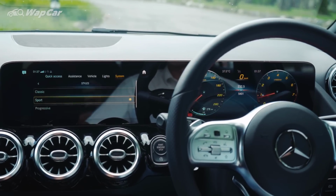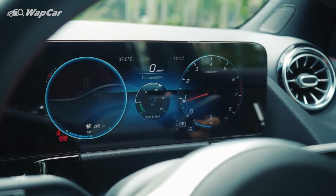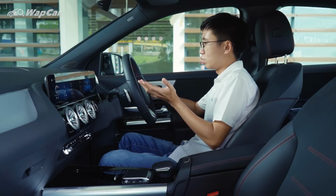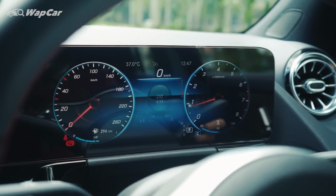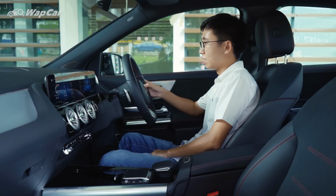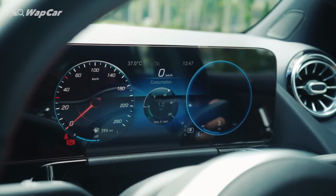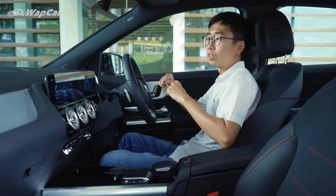Plenty of customization options. You're able to change the theme, you're able to change the types of information you want, however you want it. You use it via the steering wheel control on the right side, and you just switch around. Very easy to use, very intuitive. At first you might feel that it's a little bit weird to use, but after you get used to it, super easy. You're able to display your eco display, your navigation, your G-force meter, consumption, all the types of information, however you want it to be.